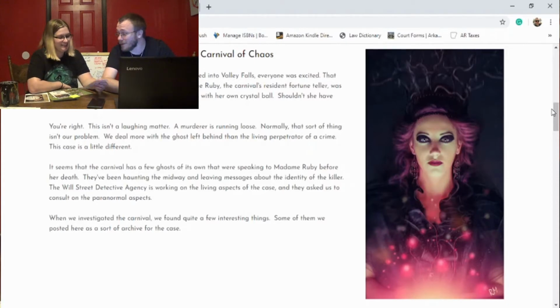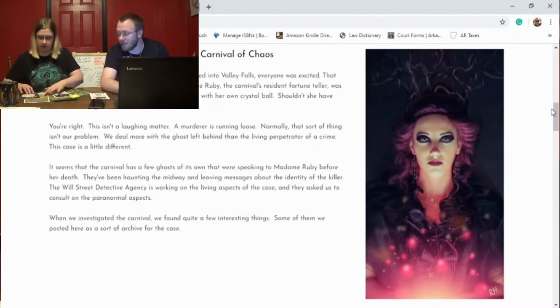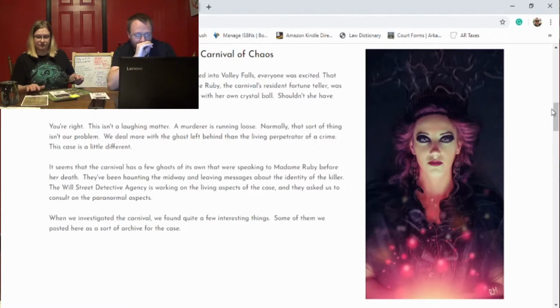But apparently, according to one note, she knew it was coming, and she still didn't protect herself. She said that it was pointless since her death was imminent anyway. She mentioned in her thing, if my death is imminent, it is pointless to run. Yeah. You're right. This isn't a laughing matter.